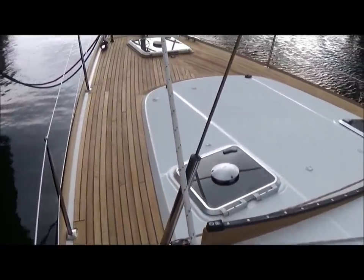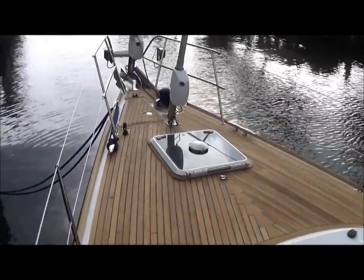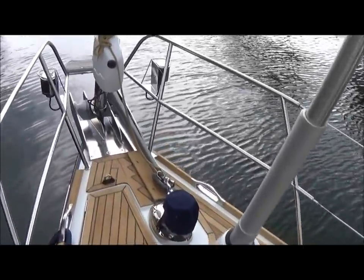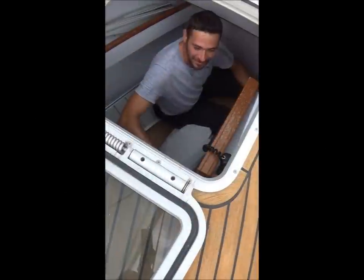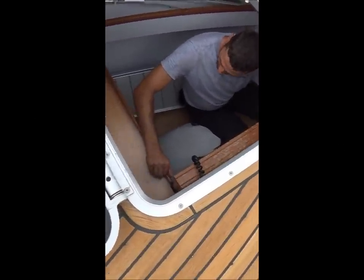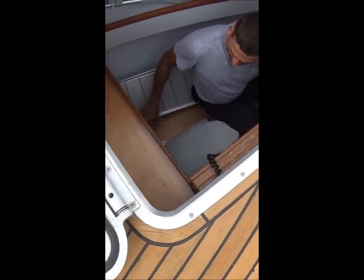Further forward, we're going to have another look at the furlers for both the staysail and the Jeanneau. They're electric, as well as the windlass and the double anchor platform. Right now we're in the forepeak of LORRAINE, a very large storage area. In here as well we have a fast rail for a stern entrance and a brand new inflatable dinghy.